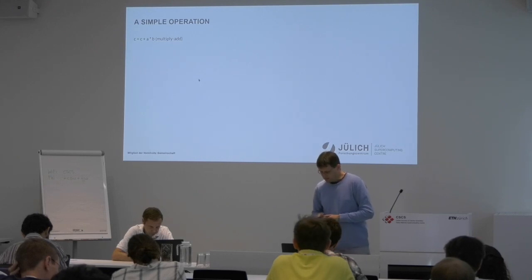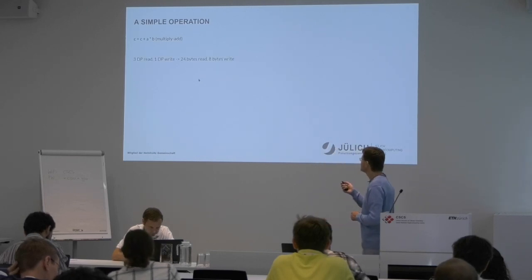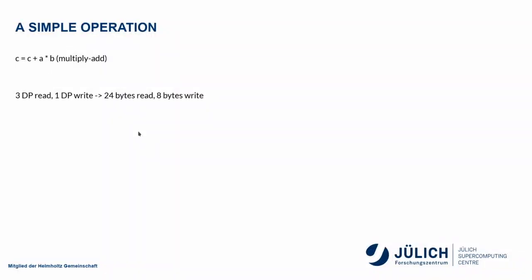All right. Now, this operation reads, I assume double precision numbers here, 8 bytes, reads 3 double precision numbers and writes 1. All right, that's 24 bytes to read and 8 bytes to write. And for now, I'll ignore all caches. All right, I said I have 60 gigabytes per second in main memory bandwidth.